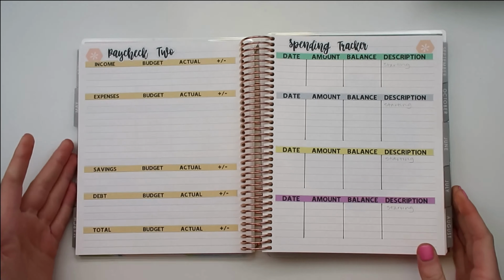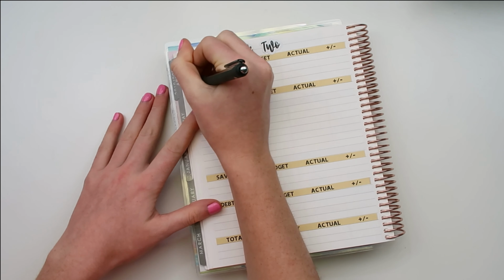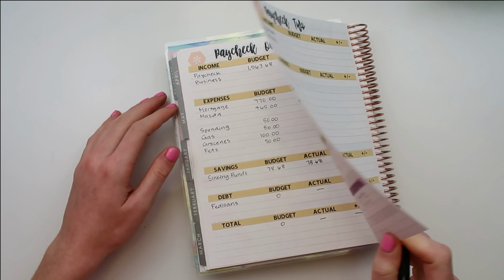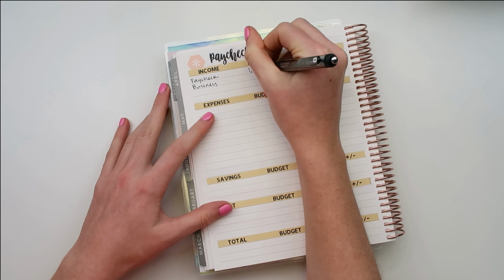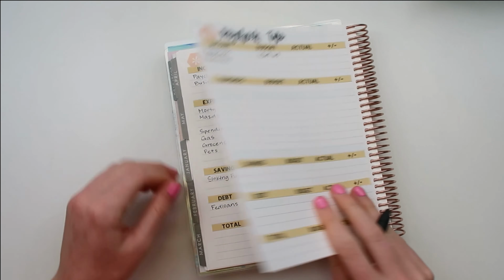So let me grab my pen here. I'm going to flip back and forth a little bit because nothing's going to change too much really. So let's go ahead and put in my paycheck, and then I'm going to put business in here because I should be taking some money out of my business. Put in 6368. Okay, my paycheck amount.